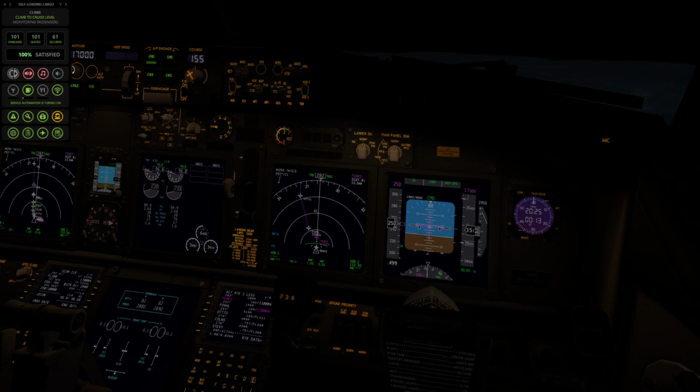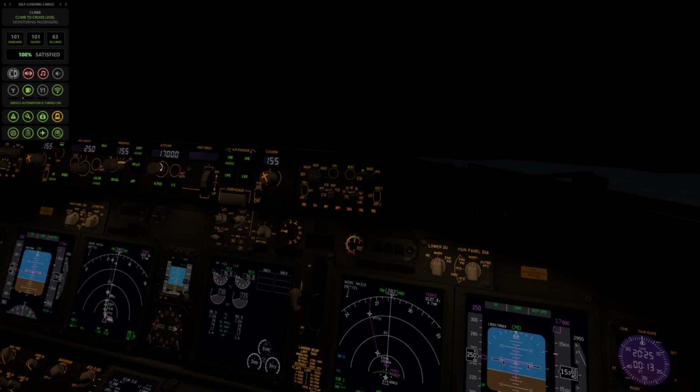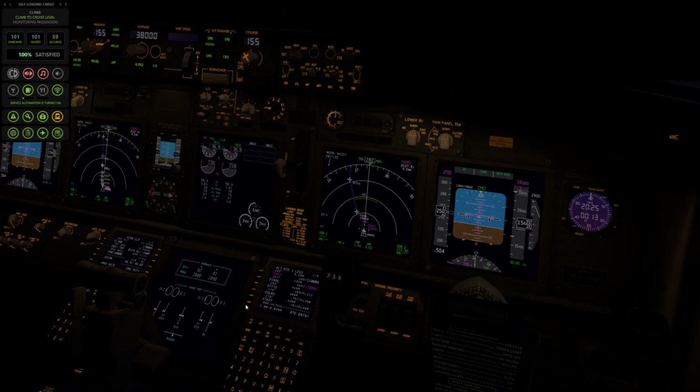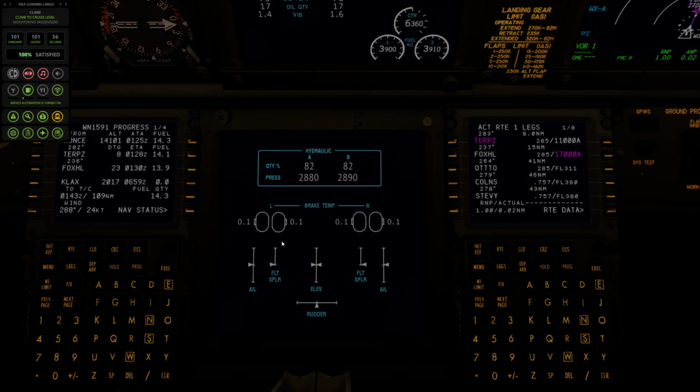Alright, we can set our altitude to our cruising, which is 380. Just to check that we can climb to 380, that's fine. Optimal is 379, max is 392. So we are good on there.